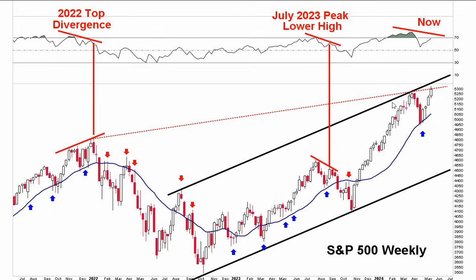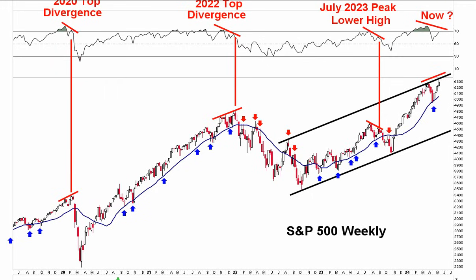I think you could see something like that here because, also in 2020, when we moved above the high, there were just 2 bars that moved above the high. We peaked after 2 bars being above that level and then began to reverse hard. I think you could see something very similar to that.